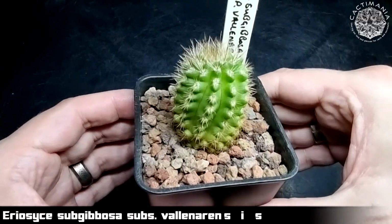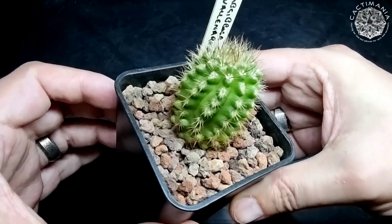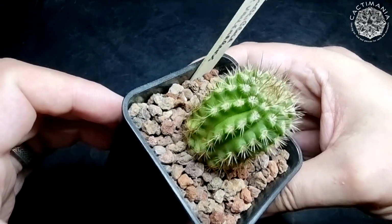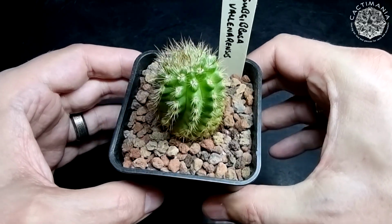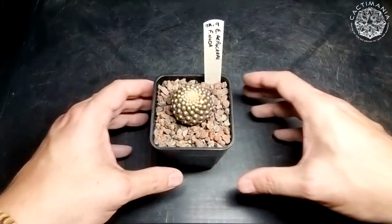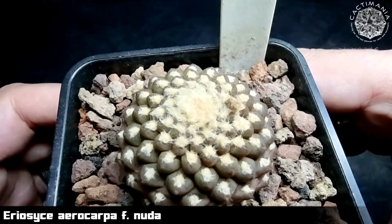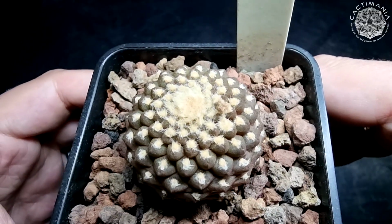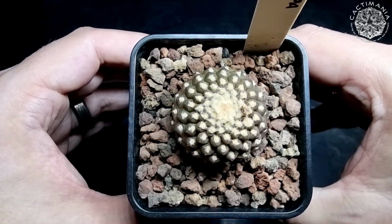Another Eriosyce, and the previous one's growing right next to this one, and you can see this has all normal growth. Another Eriosyce. Early signs of a bud there, hopefully. This has bloomed in the past, it gets awesome flowers on it.